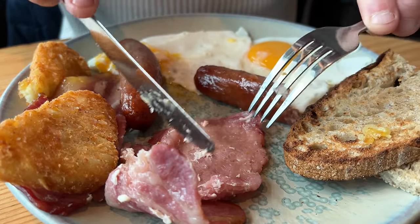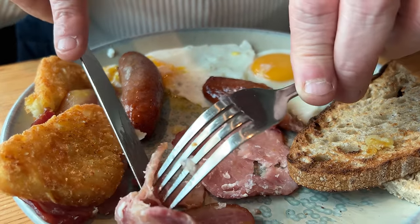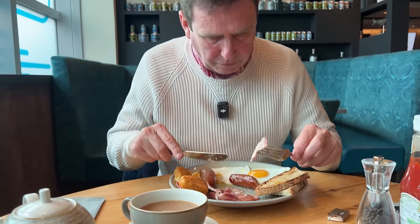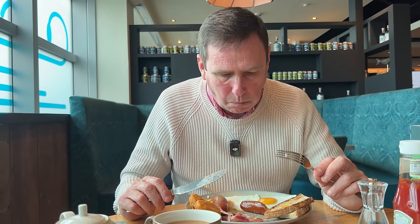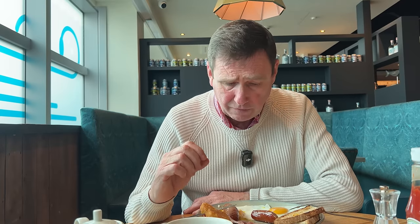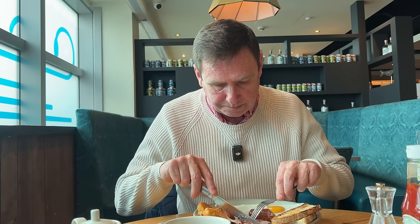Now for the bacon. Yeah, the bacon looks okay. The bacon is very, very smoky. Actually, it's interesting. I don't mind smoky bacon, but that is a very in-depth flavour with the smoke there. Really, really smoky. The bacon itself is nicely cooked.